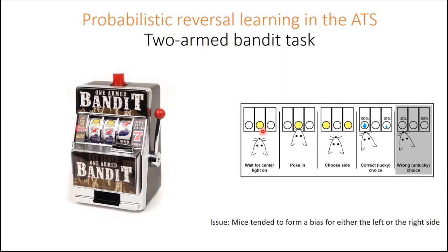There are different probabilities for the two sides to be rewarded. If the animal makes a correct or a lucky choice, so chooses the side where the reward is, then the animal receives the reward. In the other case, we signal the animal that this was not the good choice by turning off the house light for a few seconds.